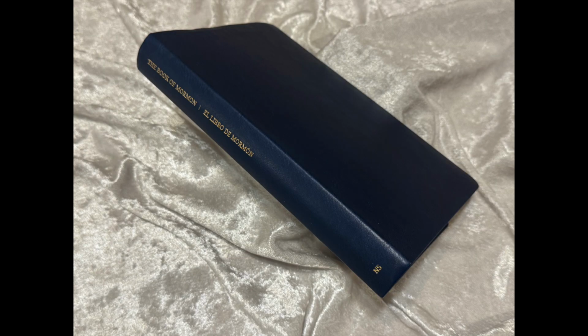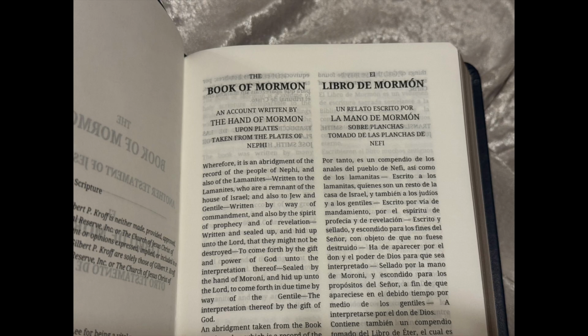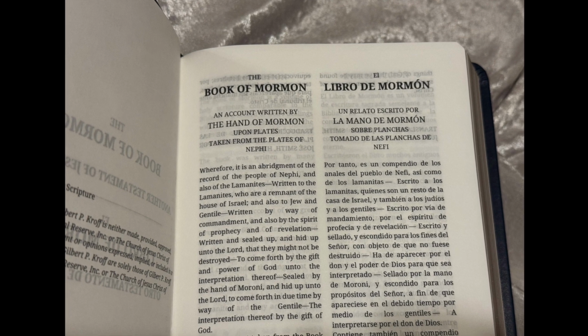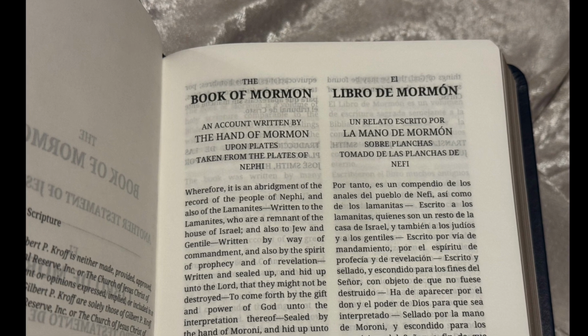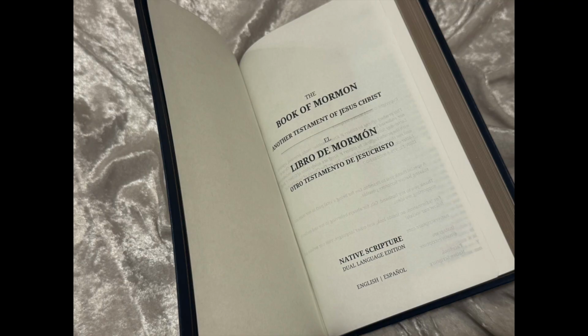This is the dual language Book of Mormon produced by a publisher called Native Scripture. This is a soft leather-bound volume with gilded text block and looks really well put together. The main feature of this volume is that the text is split into two columns, where one side is the English text of the Book of Mormon, and the other column is a foreign language text. The one shown here is a Spanish Book of Mormon, alongside an English text also.